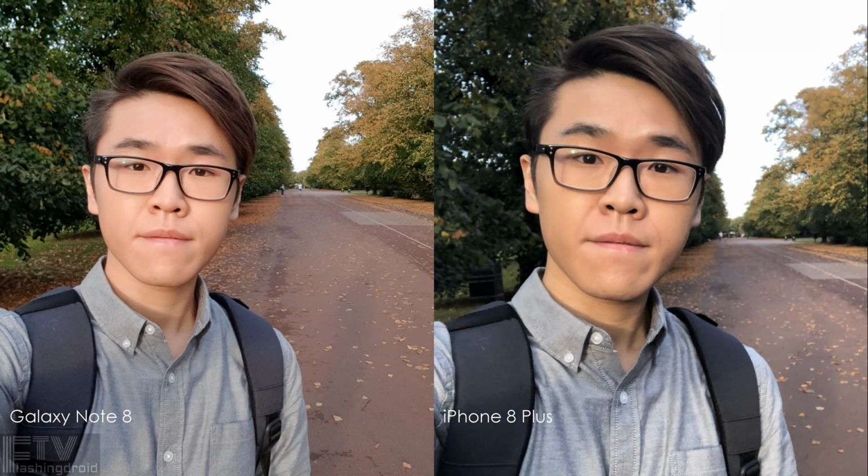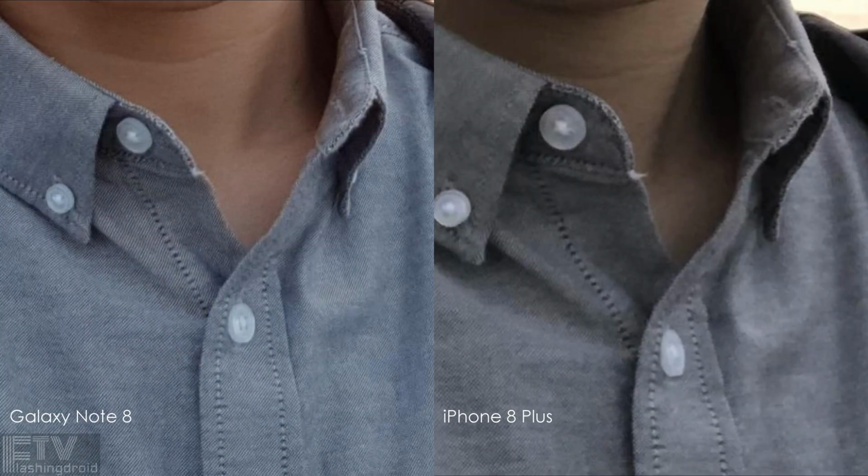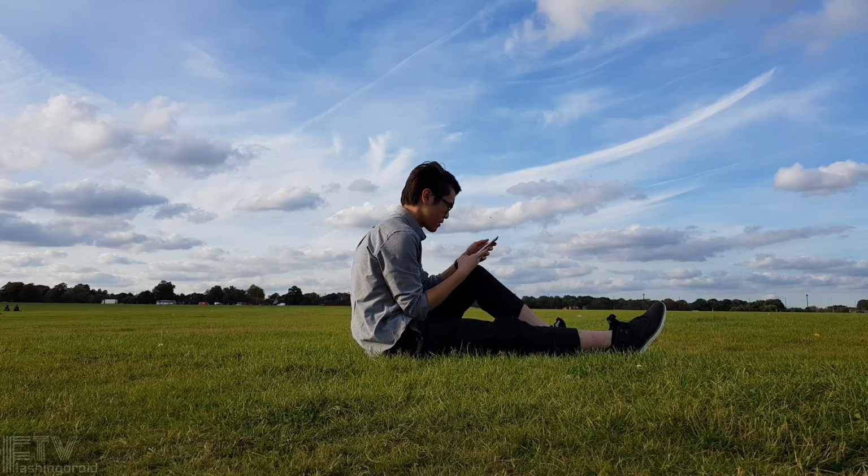And finally, here we've come to the selfie shooter. Samsung's been offering some of the best selfie cameras for quite a while, and it continues to be the case. The field of view is way wider than the iPhone's. The slightly reddish white balance, sharper details, and also the brighter shadows make portrait photos a lot more engaging. At the end of the day, both cameras are top-notch.